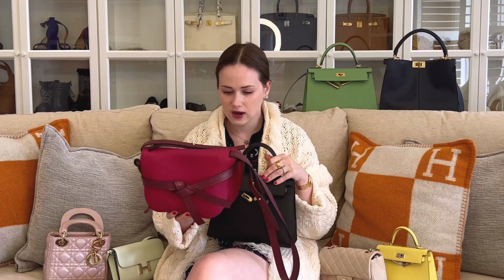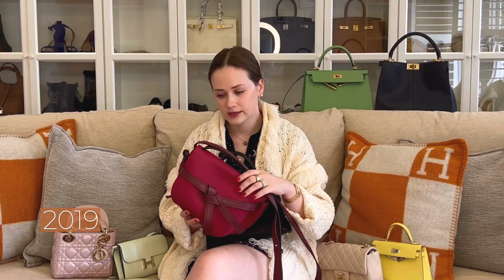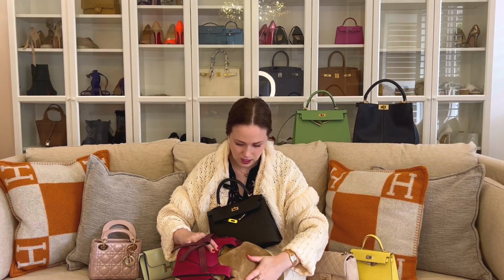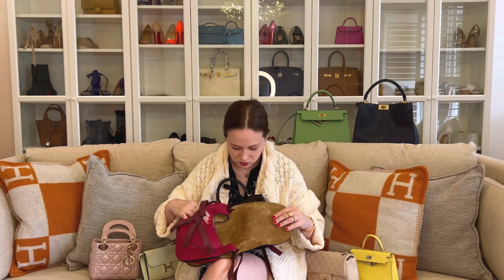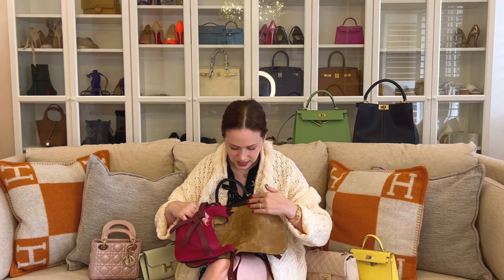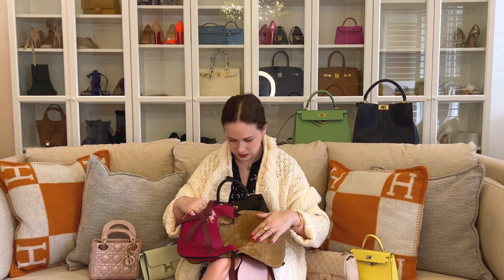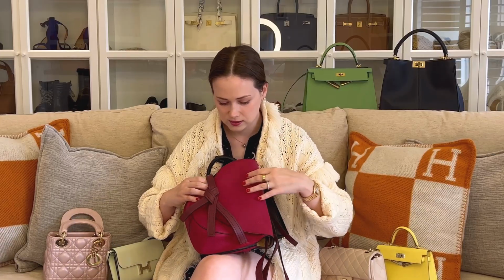In terms of craftsmanship, this Loewe bag is also, I think it's from 2019. I do think that Loewe quality went down since I purchased this bag. It's a full bag of personal stuff. This used to be my travel bag. So we have this suede leather on the inside. It's definitely very easy to access this bag.